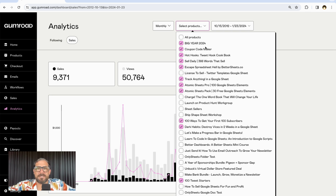These are all the types of products I've made. I've created freebies like Big Year, which people do give tips and stuff. I've sold products like Coupon Code Maker, which is AppScript inside of a Google Sheet. Hot Hooks, which is an AI generator inside of a Google Sheet. Sell Daily, which is a list of 366 words. I just upgraded that to include AI. I created a free escape room inside a spreadsheet called Escape Spreadsheet Help.